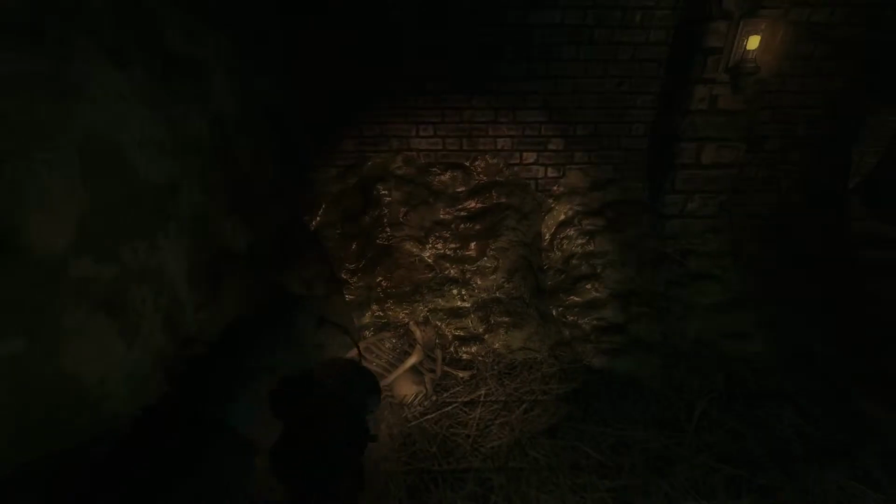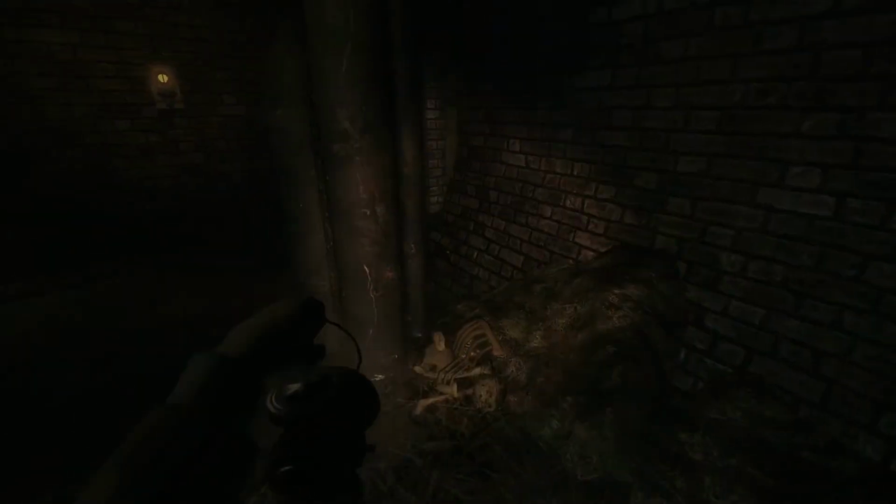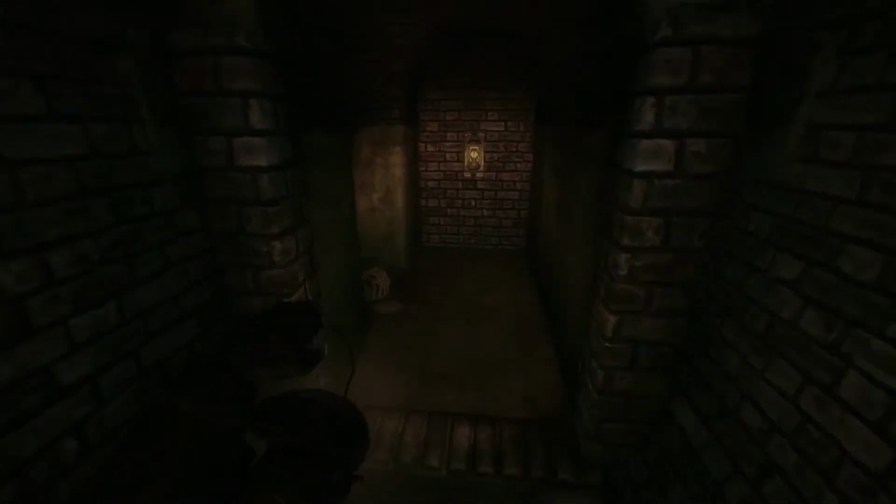That did not sound good. Oh. Lots of flies. There's some bones. I'm hoping that's not manure. And I'm not hopeful that it isn't. Well, I'm hopeful that it isn't. I'm not confident that it isn't.